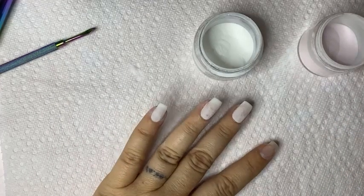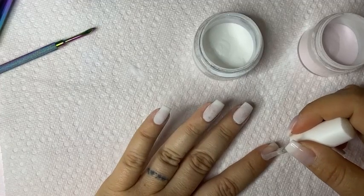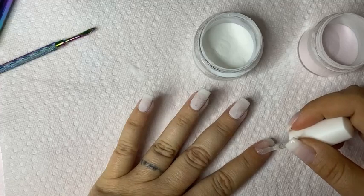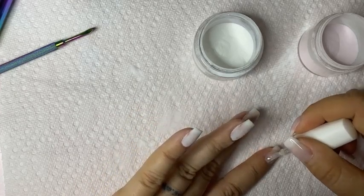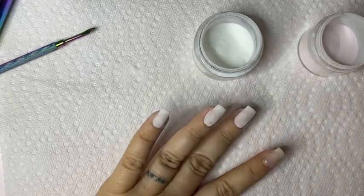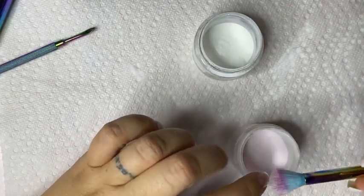Alright, so again, just same thing, taking my time. I know my background's not too pretty, but I'm making a mess this evening, so it's easier to clean up this way.